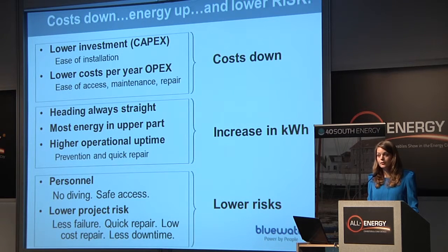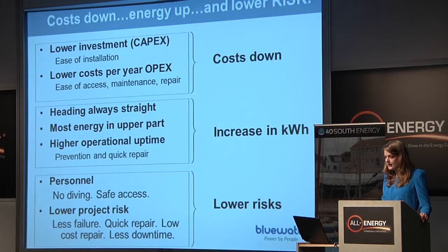So to sum it all up, first of all, the costs go down. Your initial investment goes down significantly. Throughout the whole lifetime of the project, because you're more accessible, the operational costs go down. At the same time, having the turbines in the upper part of the water column, your production goes up, which makes a big difference over the entire 20 or 25-year lifetime that you have. We've also designed the platform such that it directs itself straight to the current in the most optimum way. And maybe even most importantly, the risks go down. You have less chance of downtime, and you use no diving or ROVs, or as little as possible.